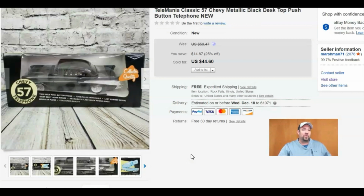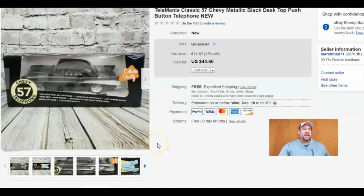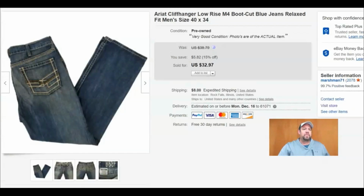They actually had a 57 Chevy, so I think they were just thinning out some of their stuff. This was just, like I said, a really neat item. I can't remember off the top of my head what I paid for it, but I know I was into it for under $10 because I did bundle a bunch of stuff together. I just thought it was a really unique piece. It actually had metallic paint on it and everything, so it was a really, really nice item.